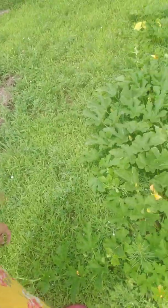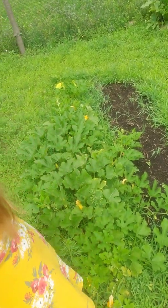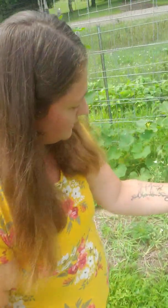Our spaghetti squash, I think, is really starting to look good. Starting to see a handful of squash forming on them. I planted too much zucchini, which I think that's like a gardening joke, right? You teach a man to fish and you feed him. You teach a woman to garden, and everybody in the neighborhood eats zucchini.